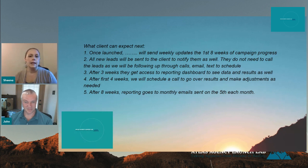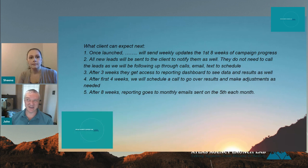Number 3, after 3 weeks, they will get access to a reporting dashboard to see data and results as well. The reason I have that 3 weeks in there is because, as we all know, in the first 3 weeks of any campaign there are so many changes and everything else going on. I want to make sure it's clean, tidy, and ready to go before I let the client take a look at it. They know that they're getting it, though. And sometimes once you do launch, particularly with ads, you have to tweak and adjust things on the fly just a little bit, to fine tune what's already there.